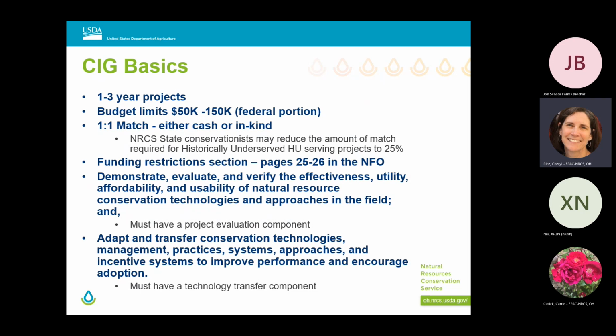So really the max for any CIG in Ohio would be 4 years, but you could be as short as 18 months if you felt like you could get your project done that quickly. We've had a few of those too that have come and gone in pretty quick fashion.